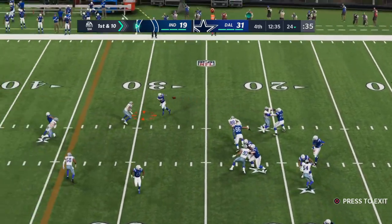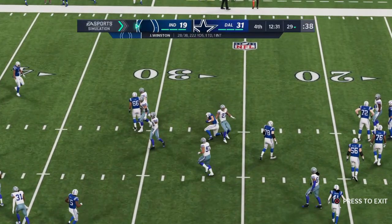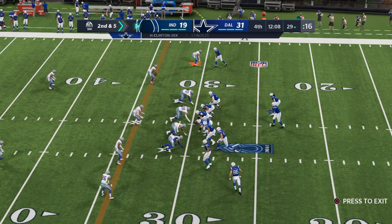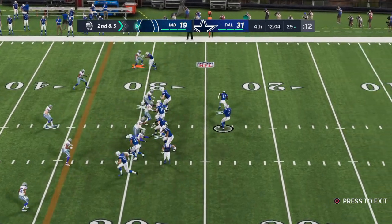Trying to shake off the interception from the last drive. He'll look to throw. Winston, 5 yards on the catch there, brings up second down. It's a gain of 5. Brings up 2nd and 5 at the 29-yard line.